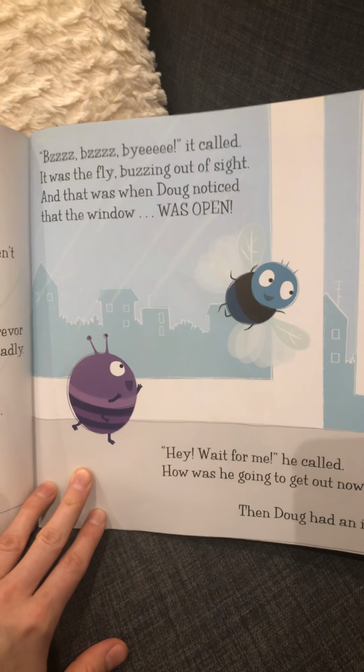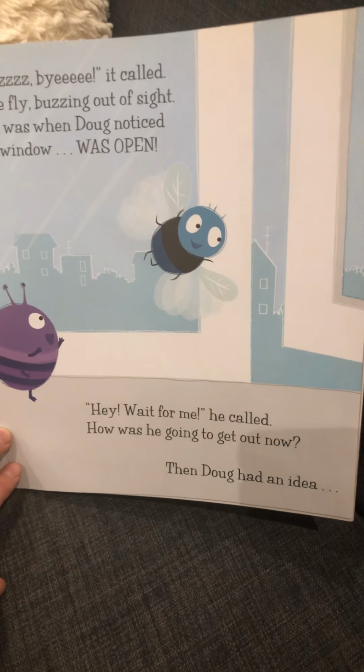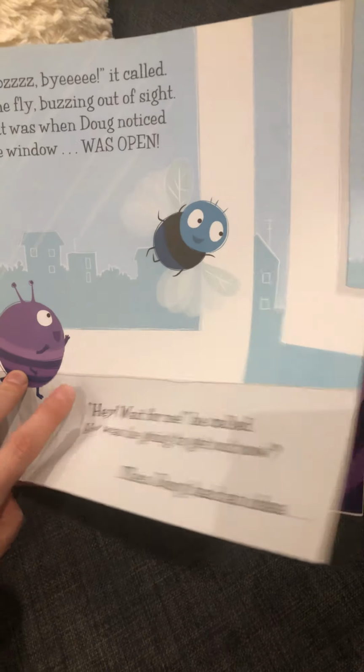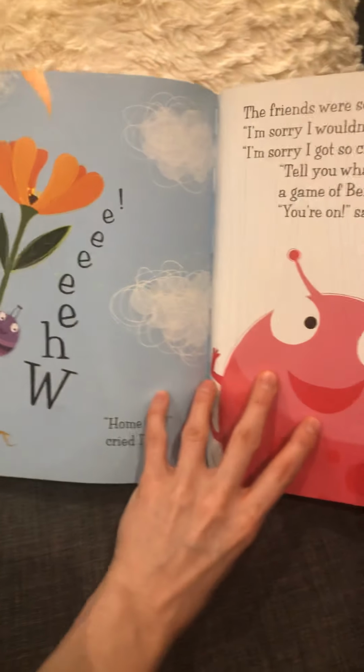And that was when Doug noticed that the window was open. Hey, wait for me, he called. How was he going to get out now? Then Doug had an idea. Dun, dun, dun. Whee! Home I go, cried Doug.